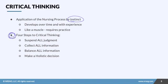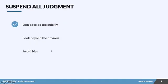Essentially, there's just 4 steps to critical thinking. We have a cheat sheet on this, and I'm just going to introduce it here because we're going to talk about it more in depth as we go on. The first step is suspending all judgment. Notice how I've capitalized all in each of these. That's so important. It's not suspending some judgment, it's suspending all judgment. We'll talk about that. Then it's collecting all information, then it's balancing all information, and then it's making a holistic decision.